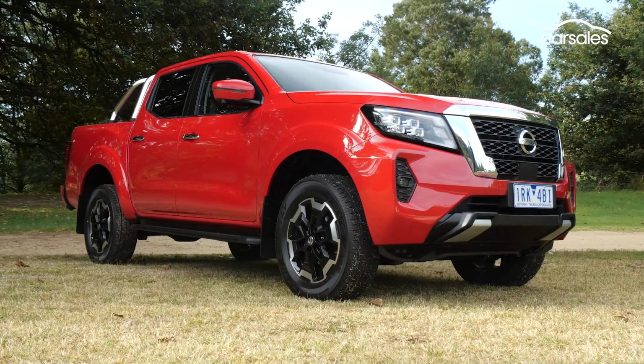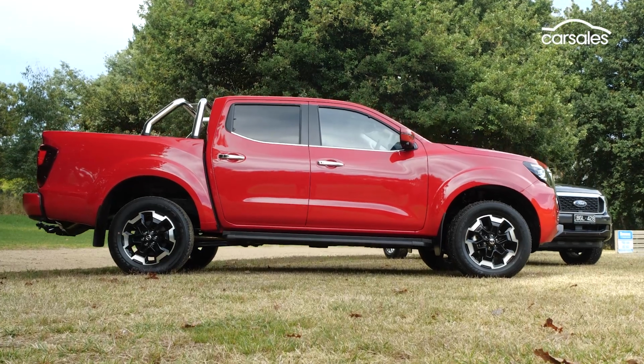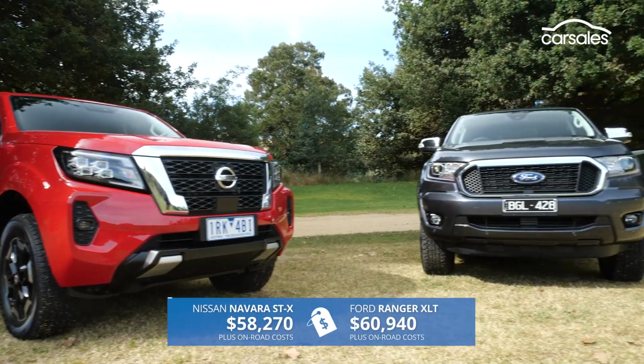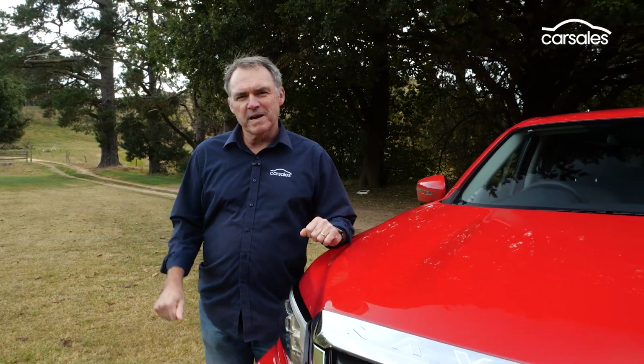For this comparo, we've lined up the most popular Navara of them all, the STX Auto, against the king of the blue-collar Rangers, the XLT. They compare closely on price, equipment and claimed capability. So what's changed about the Navara?